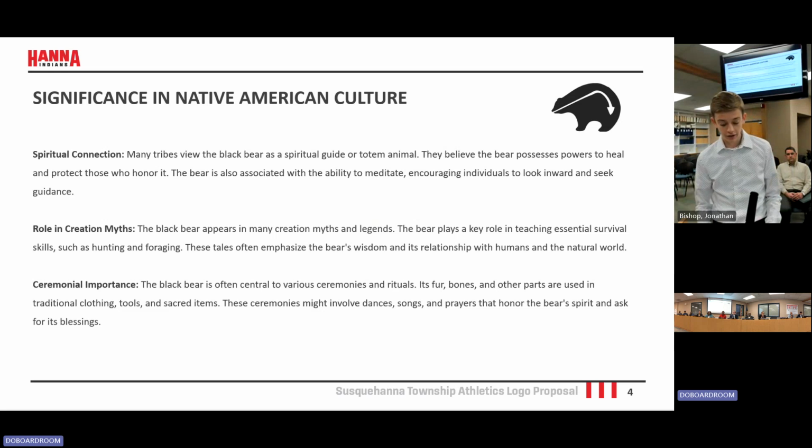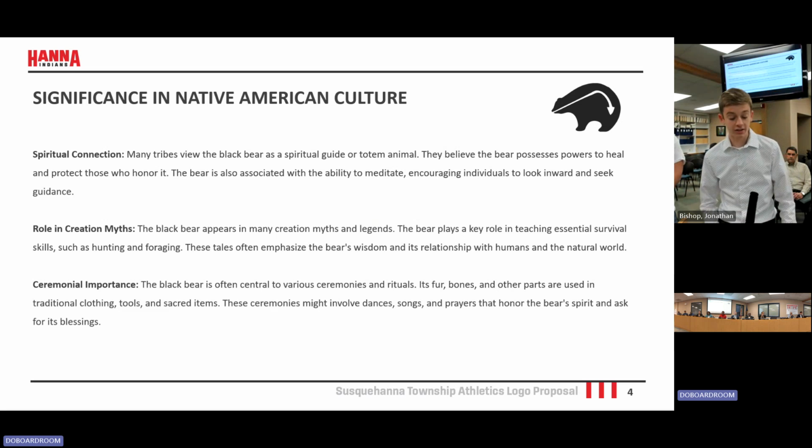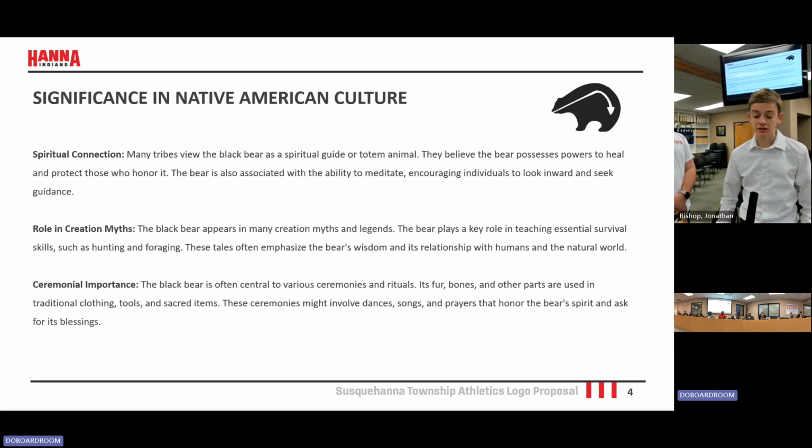So we wanted to begin by highlighting some of the significance that the black bear has in Native American culture, especially those around here. It's viewed by many tribes as a spiritual guide, being associated with healing and protection, as well as introspection and self-meditation. The black bear also appears in creation myths that emphasize its teachings and the wisdom it can provide to members of those tribes, and we feel that the black bear can also serve as that to students. And finally, it plays a central role in dances, songs, and prayers that honor the spirit of the bear and ask for its blessings.